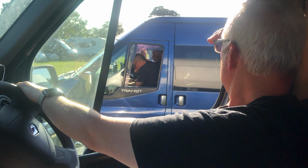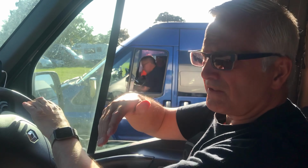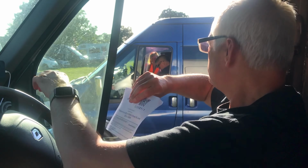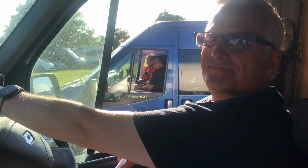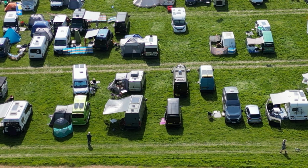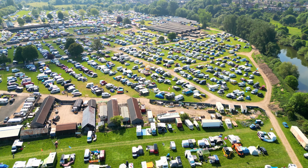Well, we got to the Van Life Festival about 2 hours longer than it should have been. 6 hours, I think it took us all together. But we got in there in the end after getting in the wrong queue. Well, we made our way into a spot which Steve and Mandy had miraculously saved for us. Somehow I don't know how they managed that.